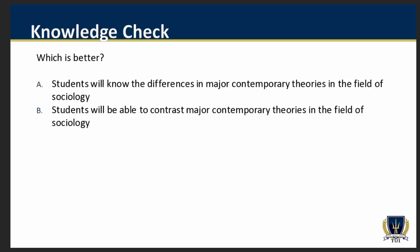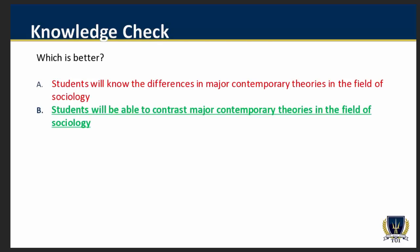Students will know the differences in major contemporary theories in the field of sociology, or students will be able to contrast major contemporary theories in the field of sociology. Which is better? Which learning outcome? Okay, great. Well, good job. Once again, the best answer is B. Students will be able to contrast major contemporary theories in the field of sociology.